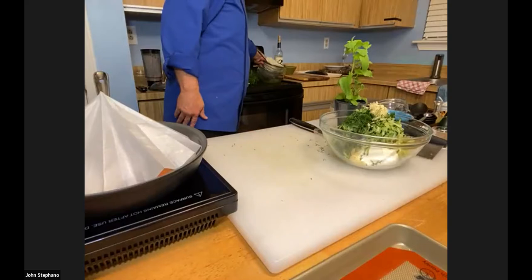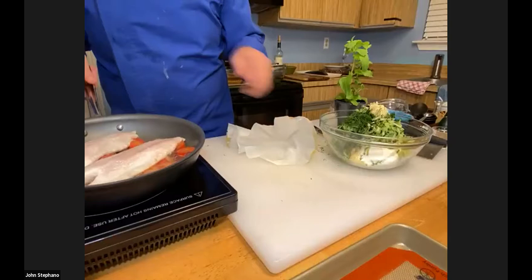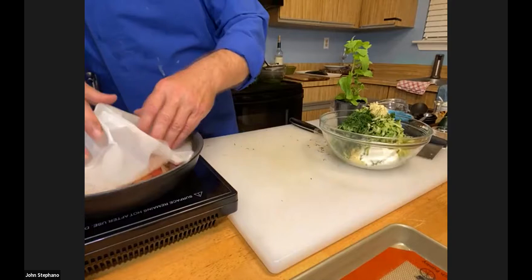Side. All right, let me peek under the hood. Look at our fish. It's close. So you see how it's still a little bit translucent there? We're looking for this really nice white opaque color. See tiny bubbles? So we're approaching beautifully. Again, back on with the lid.